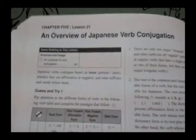No dialogue for lesson 21, just verbs. In Japanese, there are two kinds of verbs, the RU verb and the U verb. What makes them such? Because they end in ru and they end in u. But there are also U verbs which end in ru. So it's confusing, but here's how to do it.